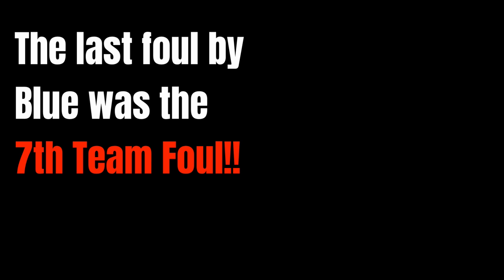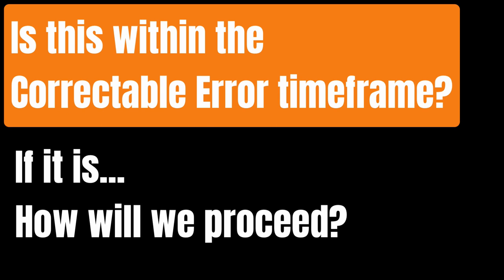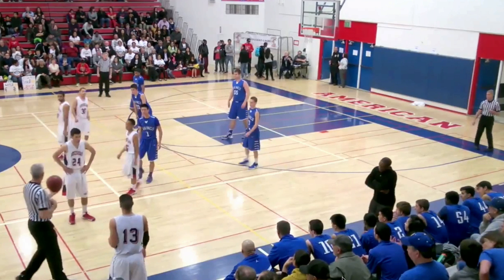We have, as a crew, to figure out whether this is a correctable error, and if it is, how we'll proceed. That's the challenge for you right now: pause the video and answer these questions. Did this occur in the correctable time frame? How will we resume? The challenge we face in correctable error situations is we have to rewind the game in our mind and piece things together as a crew. What happened? Can we fix it?